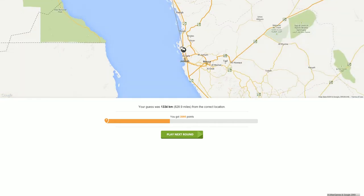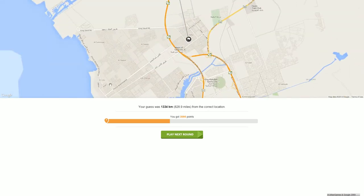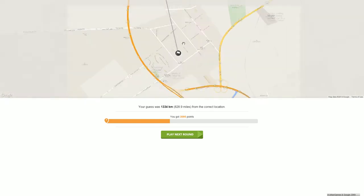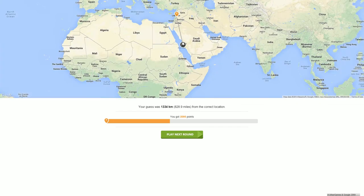Oh, very, very cool indeed. Look at that, we're in and around Jeddah. There you go, big long roads over here, and we just find ourselves in this neighborhood. Very, very cool. Hopefully some of you guys have guessed Saudi Arabia, and hopefully some of you got closer than I did. But who knows? Maybe I'm the one who got closest this time. If there are some guesses, I kind of doubt that mine is the best. So 2095, but not bad.